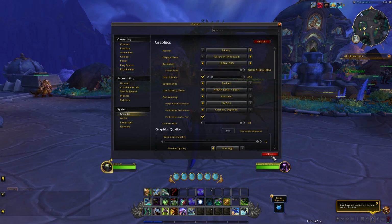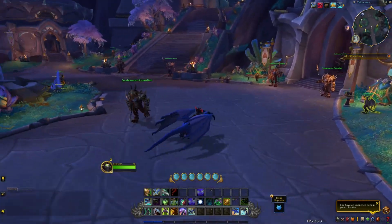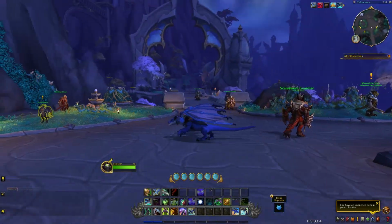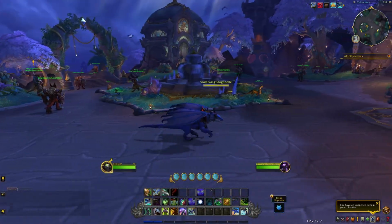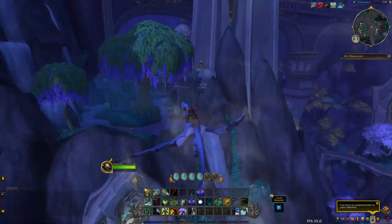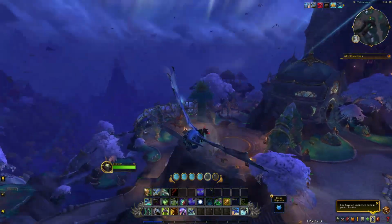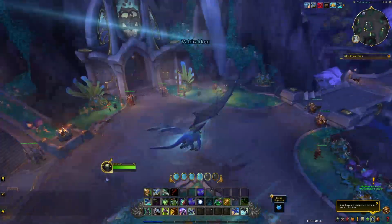But look at the experience. This is a mess. I'm barely getting 40 frames, let alone 30 here, right? So keep this in mind. It's not a good experience. It is very stuttery, as you can see. Not the best. But let me just land this puppy right here.